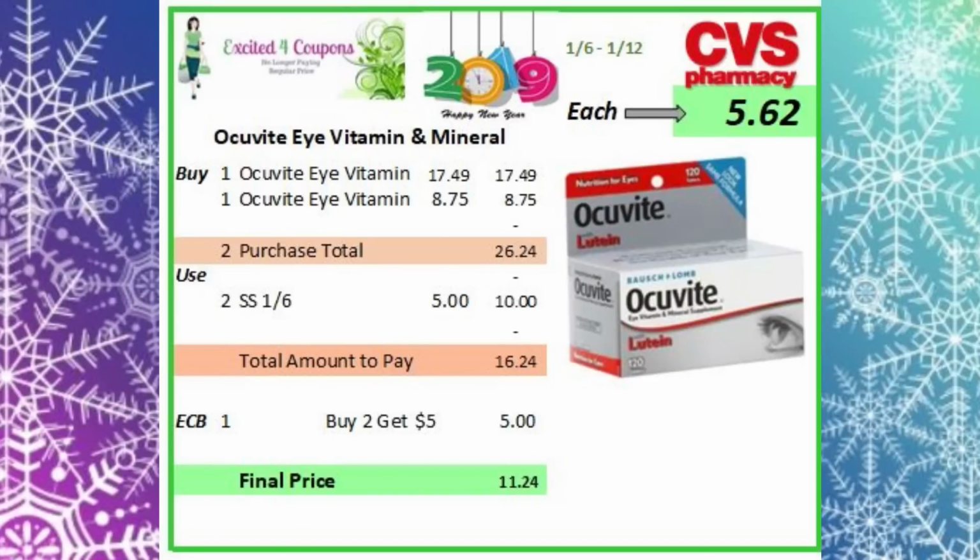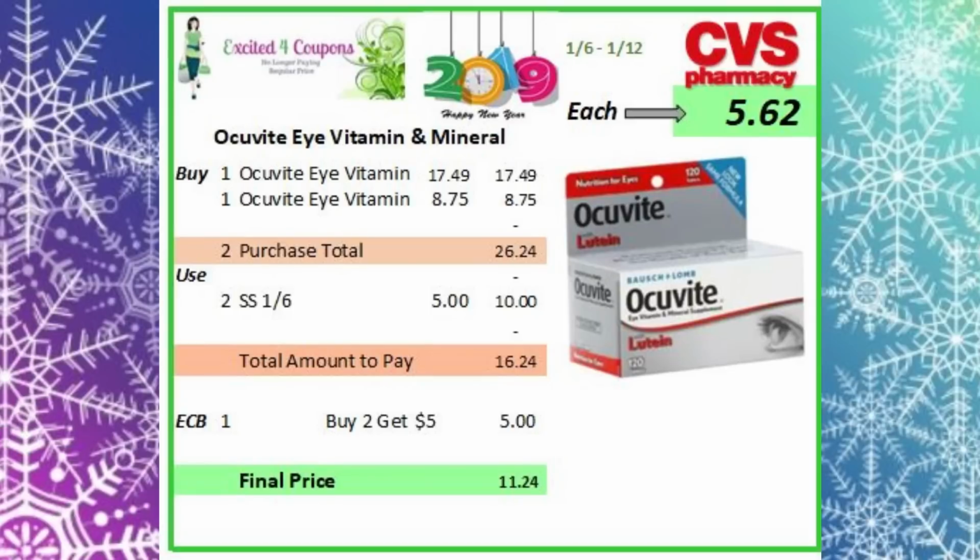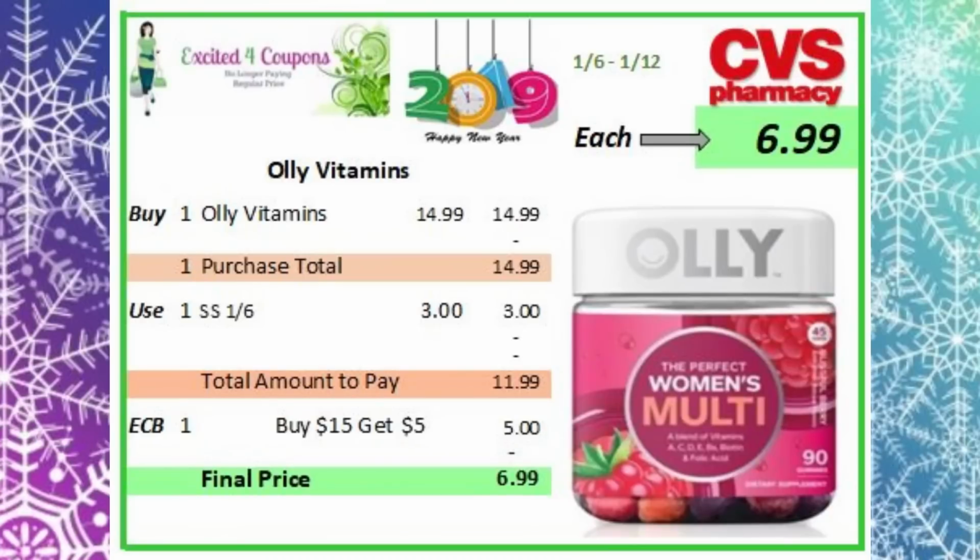Next, we're going to talk about the, I don't even know how to say this, Ocuvite eye vitamin and mineral. These are vitamins. I was surprised there are vitamins and minerals for eyes. These are not drops, so I don't know if you're going to be able to use the CRT for vitamins, since I think they're pills. But I'm just showing you a deal without the CRT. So you buy 2 for $26.24. It's buy one get one 50% off. Use 2 coupons, get the 5 ECB, making it $5.62 from $26.24.